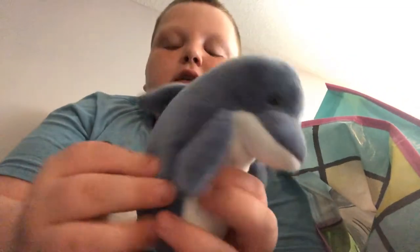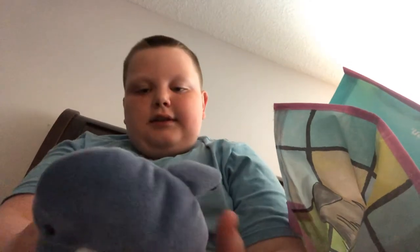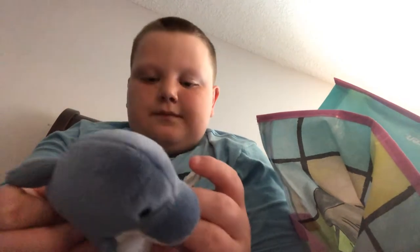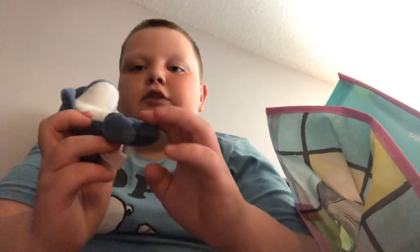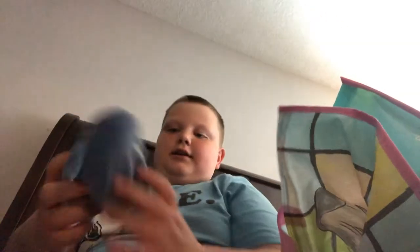So the next one we have, here we'll kick it up a notch. We have a little dolphin. This is Eco. And he is a blue dolphin. Little white chest. His little fins, his other fin. Here, let me get his tag open. Here's his tag. And this is Eco, so that's Eco.